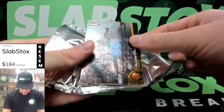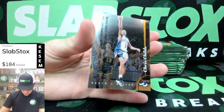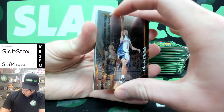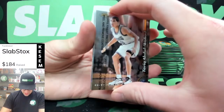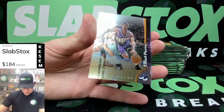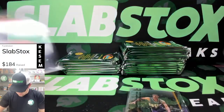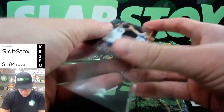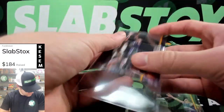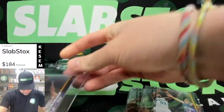Keon Clark, rookie to start. Chris Childs, Tariq Abdur-Wahad, Glenn Robinson, Terry Davis, and Elliot Perry. A couple Bucks in that pack. Still 3 refractors left in this box. That's like being 7 feet in the NBA. Get a card saver, that Bucks card, why not? Glenn Robinson.